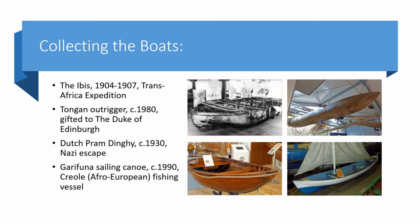Third, on the bottom left, is the Dutch pram dinghy. This little dinghy was built by Van der Meer and Zoen in the 1930s. She was later used in May 1940 to help a Dutch couple flee from the Nazis as they occupied the Netherlands. And finally, on the bottom right, is a Garifuna sailing canoe from Honduras.